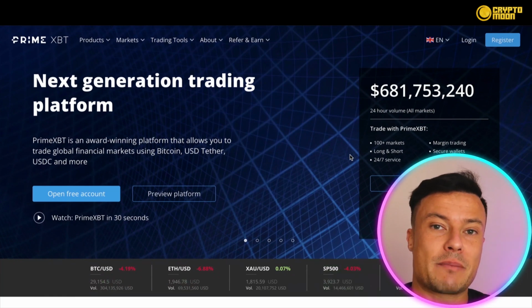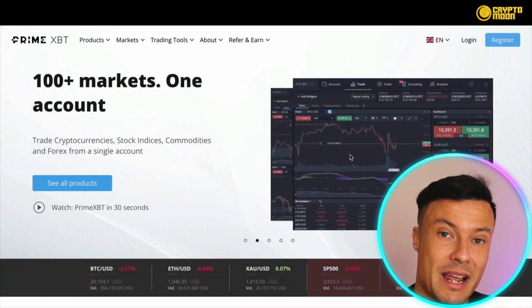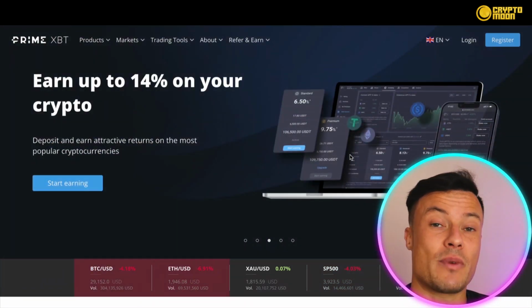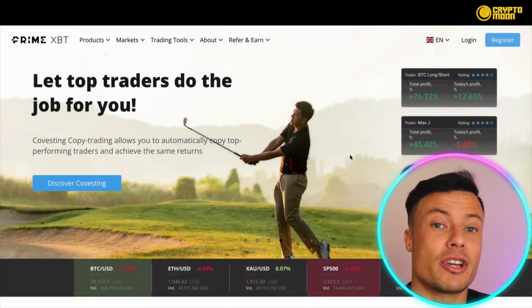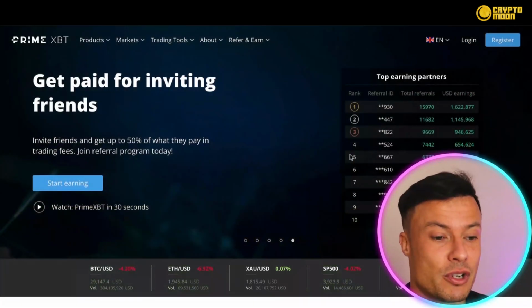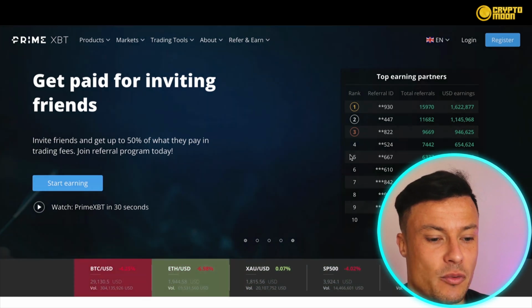One cool thing about this platform is it's not just a cryptocurrency trading platform, but it also allows you to trade stocks as well as forex and all sorts of other things. So when crypto is suffering like it is perhaps right now, obviously you can go short in crypto markets, but that can be quite risky. But you've also got lots of opportunities to trade other things that are happening in the world right now.